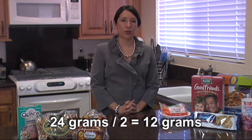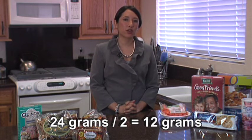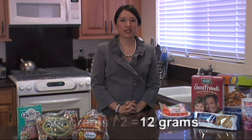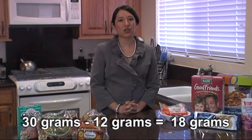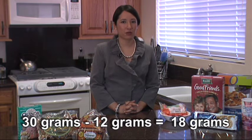Use the same rule at figuring the total carbohydrates of a food that you used with fiber. For example, if the sugar alcohols which are listed are higher than 5 grams per serving, you can divide that number by 2 and subtract it from total carbohydrates. For example, if a sugar-free item is listed as having 24 grams of sugar alcohol per serving and 30 grams of total carbohydrate per serving, you can subtract 12 grams of sugar alcohol from 30, which results in a total of 18 grams of net carbohydrate.